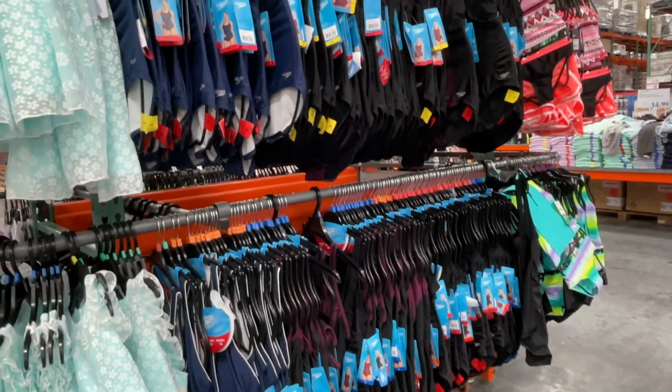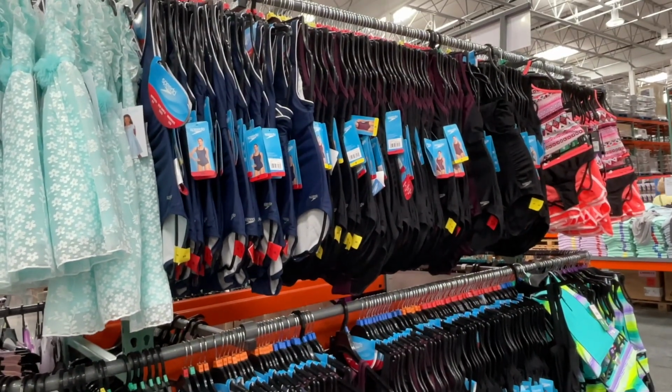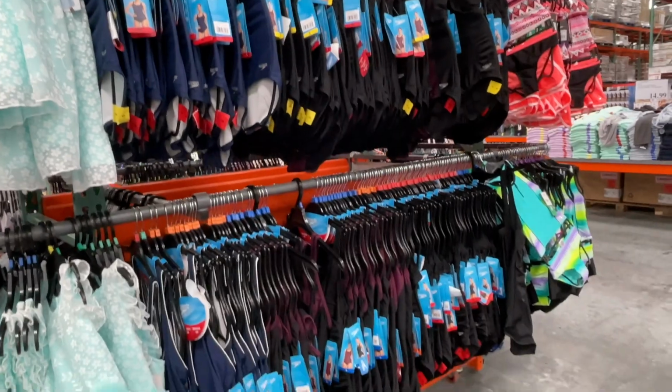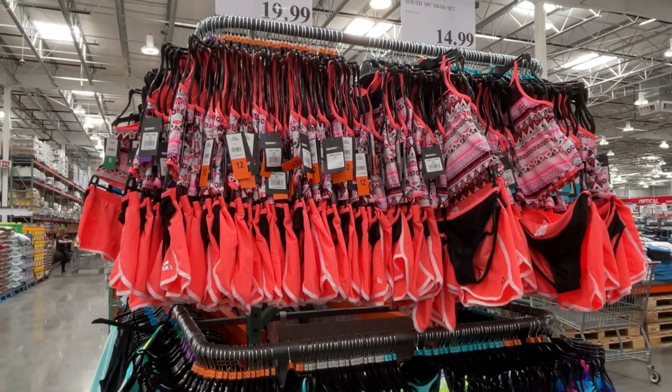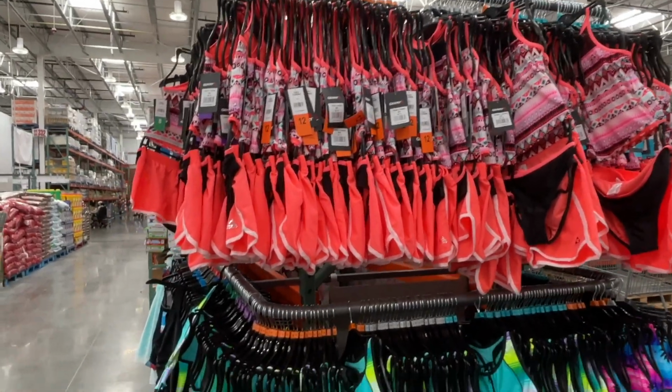And then they always have their bathing suits. Yep, it's February and they have bathing suits out. They also have some kids' suits out as well. For the youth suit, it is $15, and for ladies, it's $20.